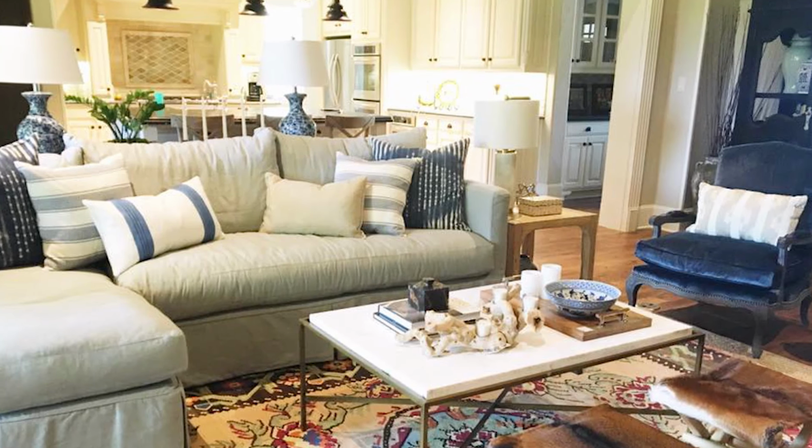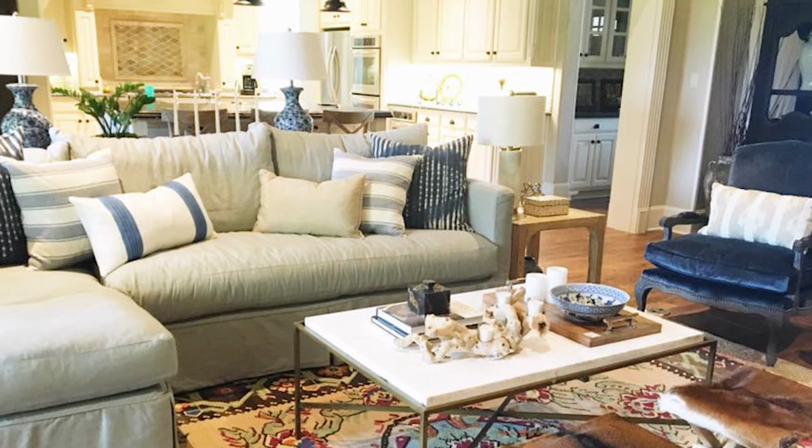We would caution homeowners against following trends. We think there are some trends to embrace. Keep those to the pillows and the rugs and things that are mildly disposable. We would not follow trends when it comes to the permanent solutions like countertops and backsplashes that you want to live with forever. We go super traditional and classic on those things.